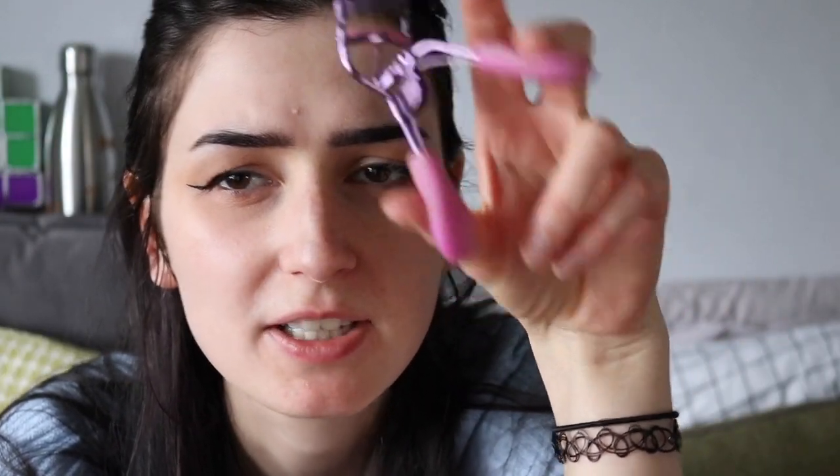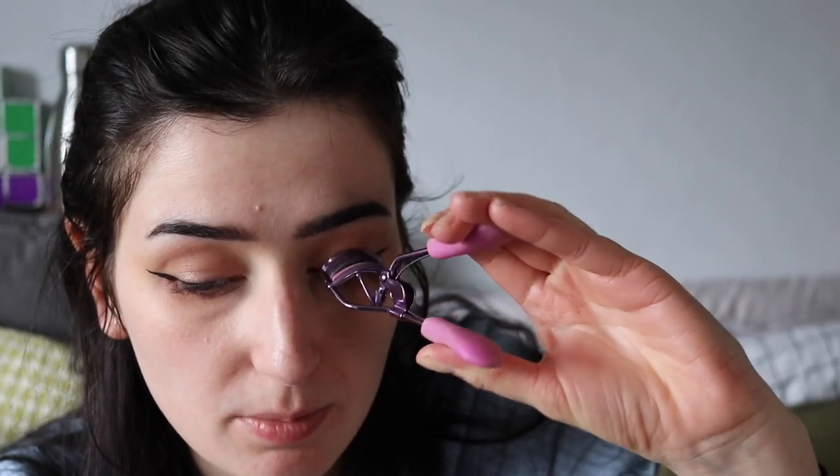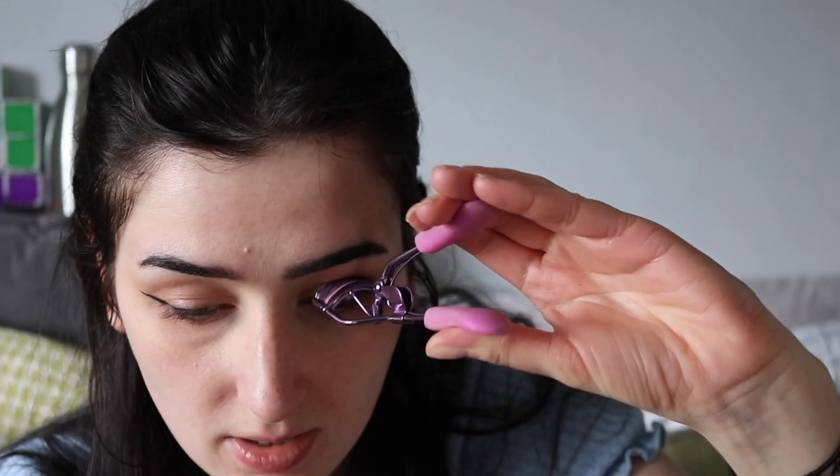I say that because my other one that I had for years broke, and I replaced it with an Eylure one because I thought Eylure's a good brand and it's got a black one, that's cool. It didn't have a spring. You have to manually do it, and I think I'm a bit too lazy for that. And it was also way too big of a band. I hold and pull up, but not enough to rip out my eyelashes.